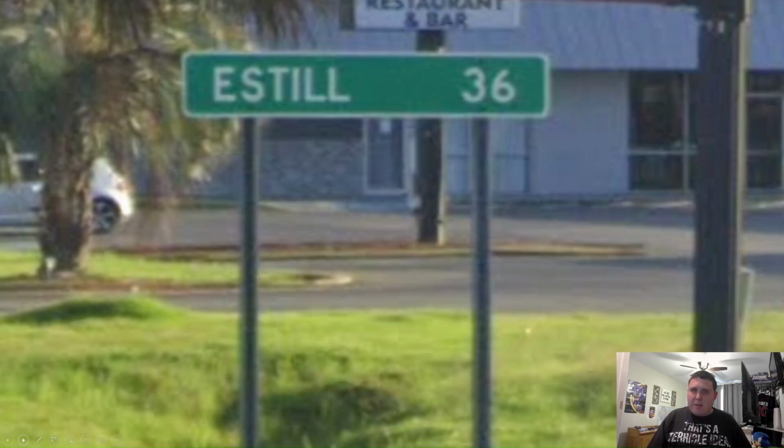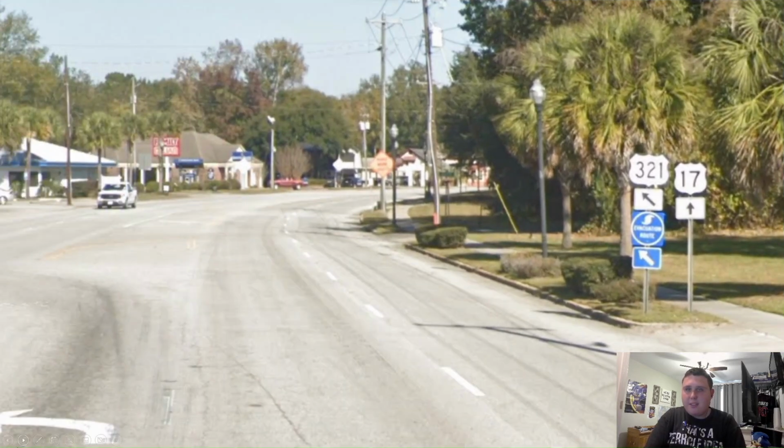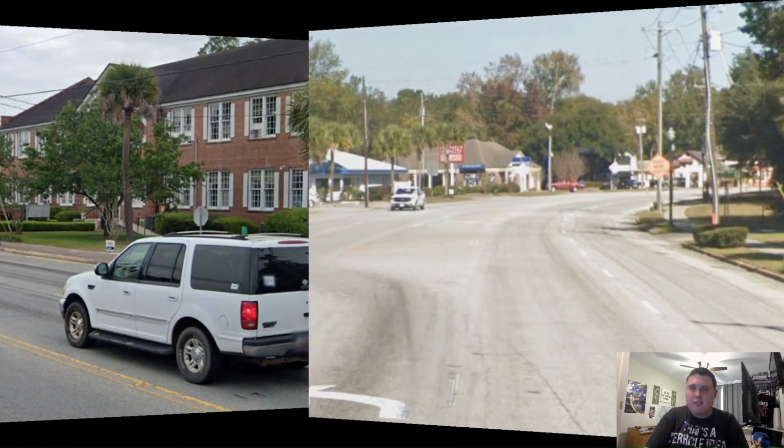And I've looked it up, and apparently it's on US 321, which we haven't even met yet. So why are they signing a place on another highway that we haven't met yet? This should be Ridgeland, so sign Ridgeland instead of Estill, South Carolina. Oh my goodness, here is US 321, and it's heading north towards Estill, while we're heading north towards Ridgeland.